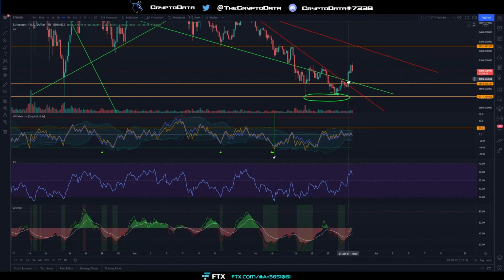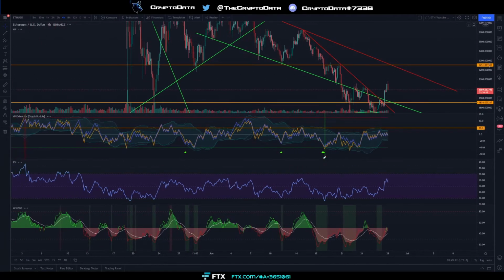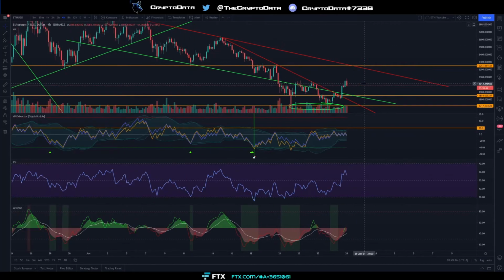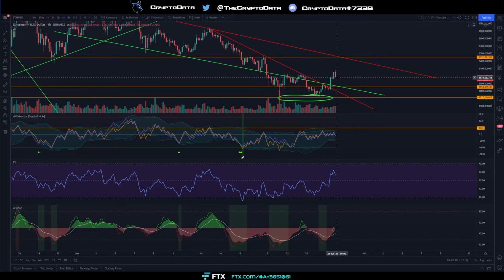But again, it is nice to see Ethereum finally above these trend line resistances that have really been holding us down since June 15th, so the past couple of weeks. So it's nice to see we've finally broken out of that. So hopefully we can stay above this, and these will act as support.